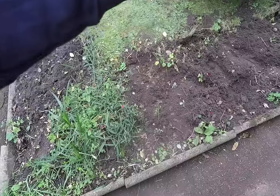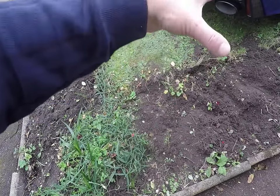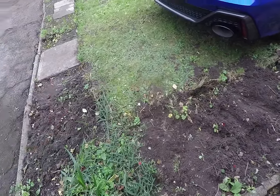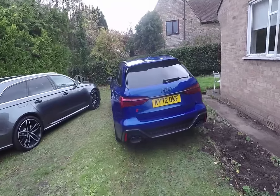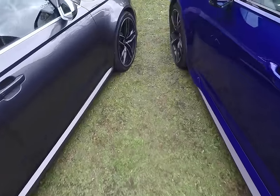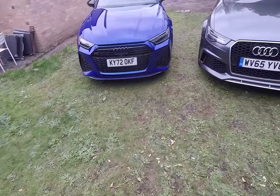There was a tree and there was a rose bush, and I just needed the space really to put the RS6 at a decent angle with the other RS6. But as I said, all this is gonna be turned into driveway soon enough when I can afford it. It's quite good because I'm quite obscured here. I think my neighbours who live over there kind of know what I do and they're okay with it. The lawn, which is fully weeds anyway, doesn't seem to get too boggy, so I've not been stuck yet. So yeah, that's it really.